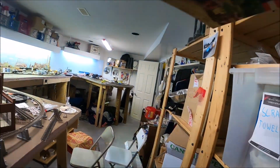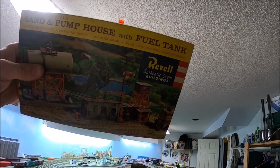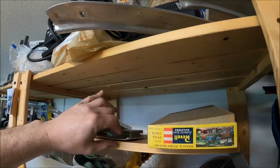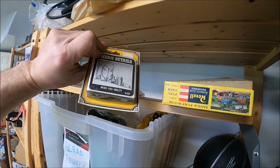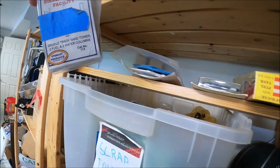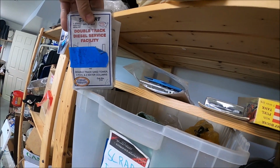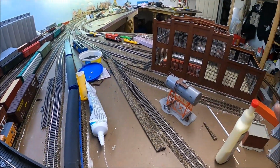I picked this oldie up at the train sale, so that will be the sand and pump house. Plus I have some other small things like this, I called it the Heritage Diesel Built City, a double track diesel service facility. I'll try to incorporate all that into here, so that'll be there.